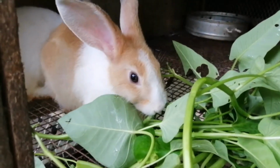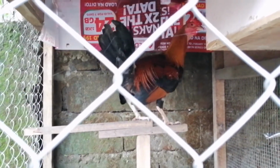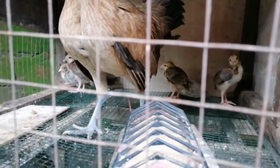Cage ang mga manok dito. So, example, yan, may tandang dito, baby na tandang. And then we have, yan, bata na hen. There's another one. So that's tandang number, ilan na yun? Medyo malaki na to. 1, 2, 3. So this corner, a hen with chicks. Ayan siya.